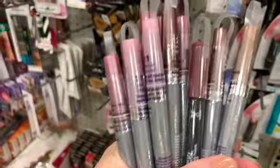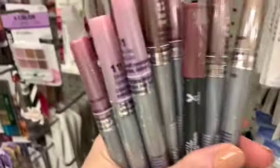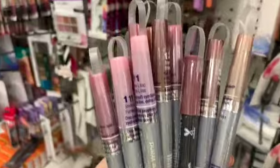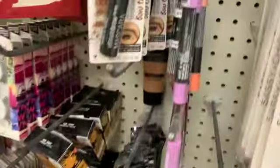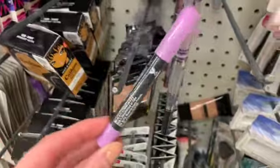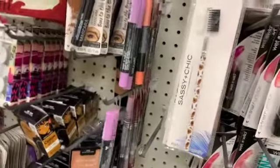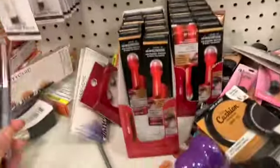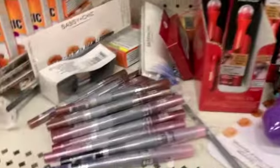Okay, we got to talk about these, you guys. We have to talk about these. These are amazing, and I really didn't know that we had as many options as we did until I really took the time to look. So not only do we have the velvet matte lippies, but okay, let me grab them here. Okay, we have all of these, and we have some new Sassy and Chic. Don't let me forget about those, you guys. We are gonna go ahead and look at a lot of different things here.